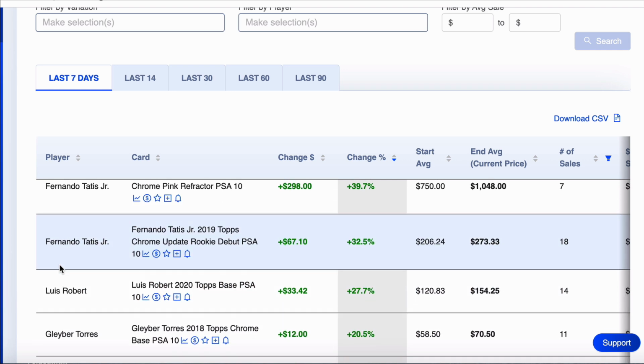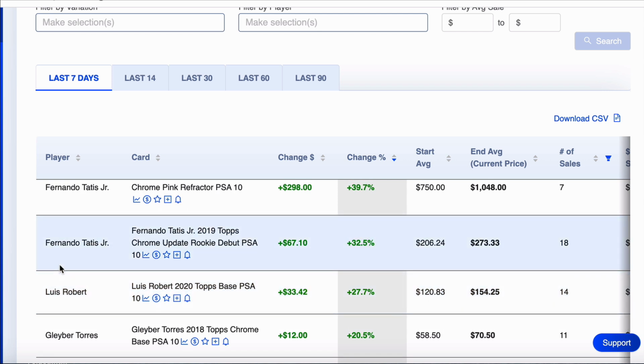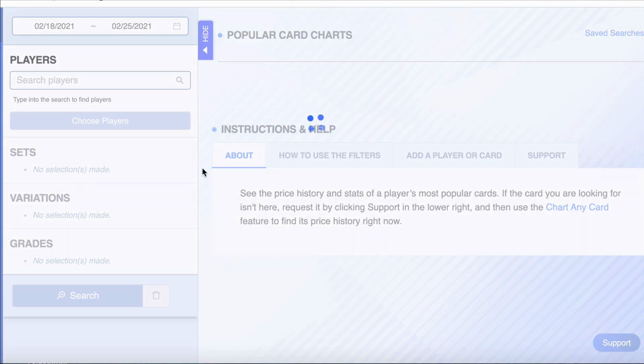Gleyber Torres coming in at number whatever we're at, 5, 6, 7. Gleyber Torres 2018 Topps Chrome, up 20.5% on the week. Let's chart it. Come on, chart. Pull up.